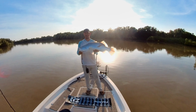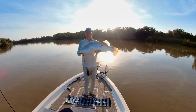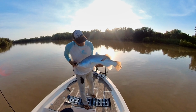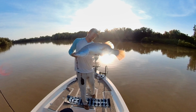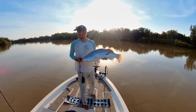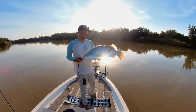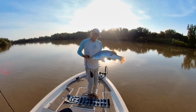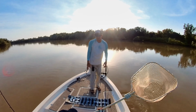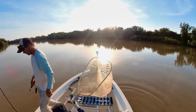Look at that for a big, fat, dirty Adelaide River barra. Just over 80, 81. Been sharked there. It's got some scrapes on both sides, so it's been in the wars. That's a bigger fish than I was expecting for this area, this time of year. Stoked.